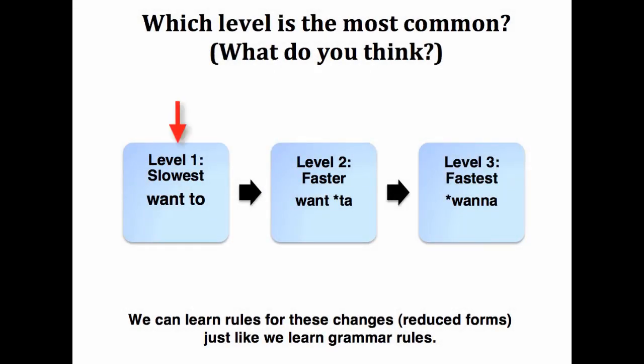If you look at level 1, you can see it's the slowest. We have "want to." It is said exactly the way it's written. If we speak a little faster, you can see level 2. There's a change. The vowel "oo" has become "a." So instead of "want to," we get "wanta." They wanta do it.